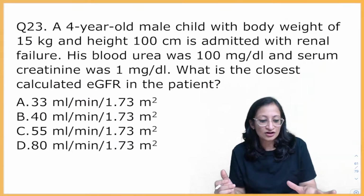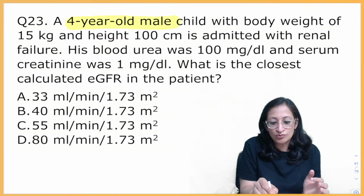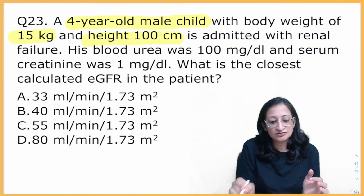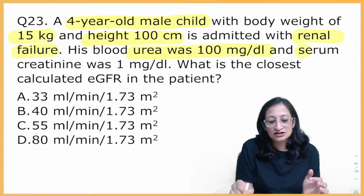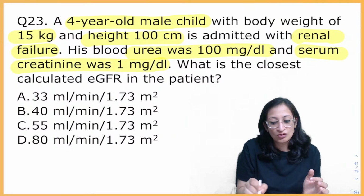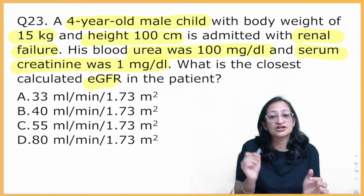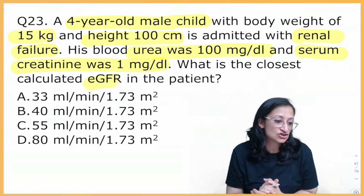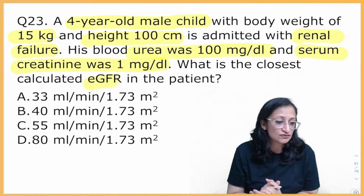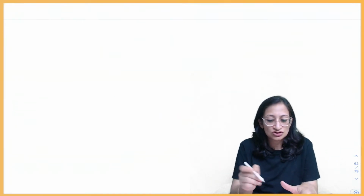Moving ahead, you have a 4-year-old male child with body weight of 15 kgs, height of 100 centimeters, admitted with renal failure. His blood urea was 100, serum creatinine was 1. What is the closest calculated eGFR, estimated glomerular filtration rate, in this patient? Who can answer this? Very good. Yes, we have to use the Schwartz formula. What is the Schwartz formula?